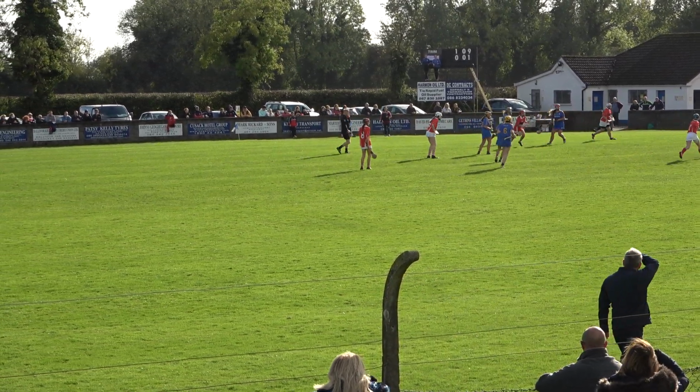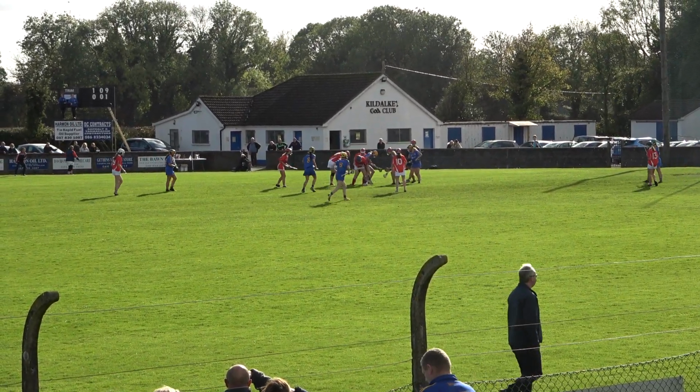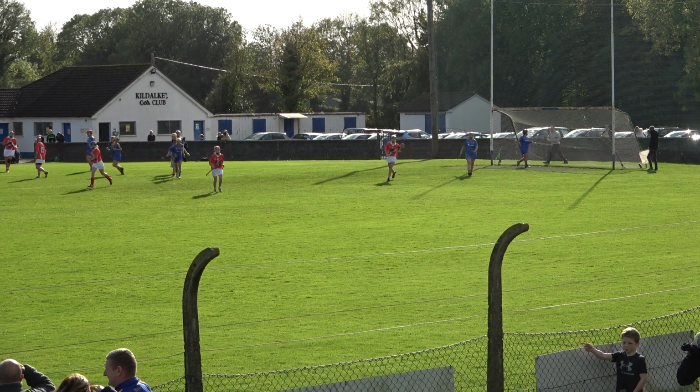She's on her right side. She turns to her left, gives it across the square. Out comes the wing back there, Jennifer Hannafin, but in steps Chloe to try and win the ball. Chloe picks on her favourite left side. Has a strike. Chloe over the bar. Great start to the second half for Trim.